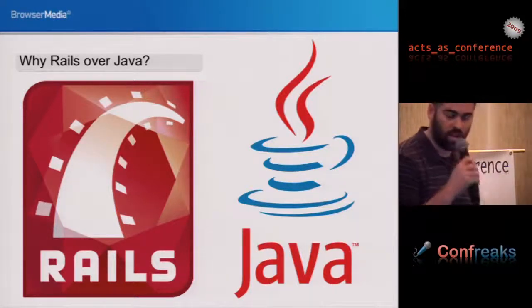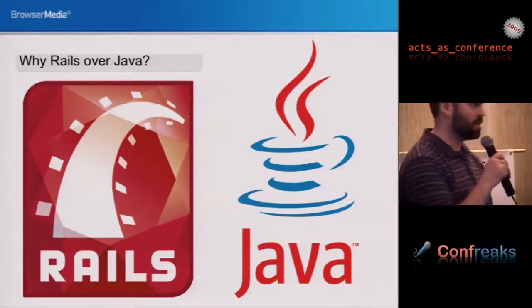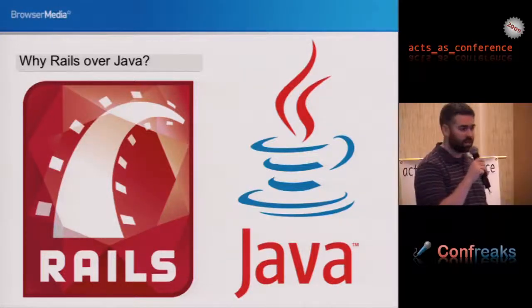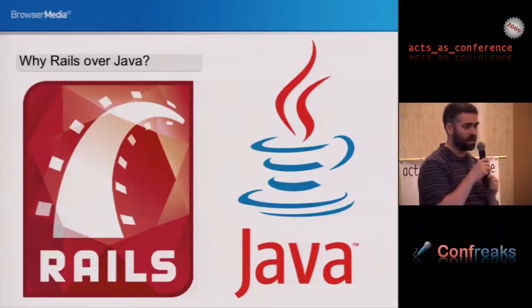Yeah, so now that Patrick gave you the background as to why we wanted to build our own CMS and what features we'd like to support in it, I'm going to cover what there is in the Rails framework that we can take advantage of in building this.